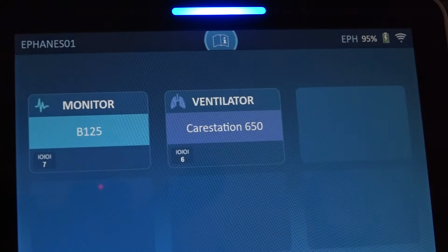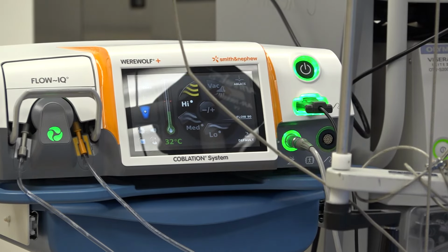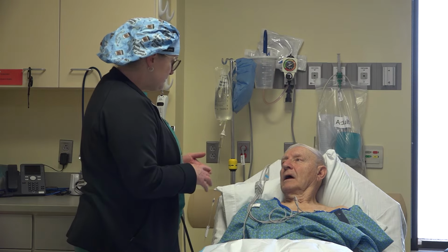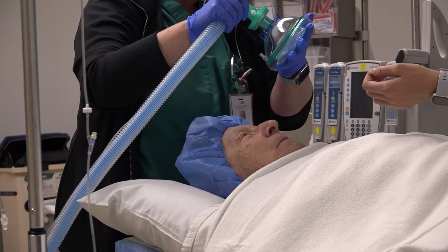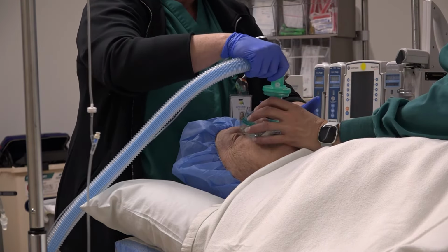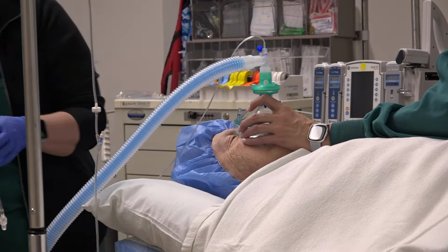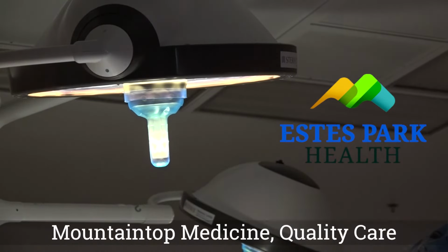When preparing for a procedure that requires anesthesia, CRNAs say don't rely on the internet. Feel free to call them in advance if you have any questions about the kind of sedation they will use. For great anesthesia care from providers who always focus on what's safest for the patient, think Estes Park Health. Mountaintop medicine, quality care.